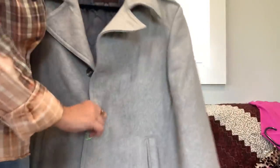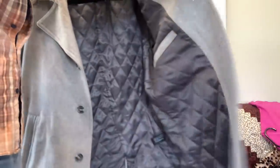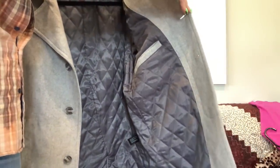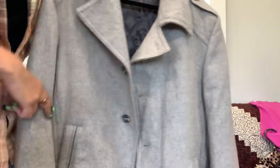So the inside, let's open it up. Gorgeous. And this side, you have a pocket, an inner pocket. All right, so this one is a large, and the measurements are 33 inches long and 21 inches across the armpits. And this is with it closed, okay? So 21 inches with it buttoned.